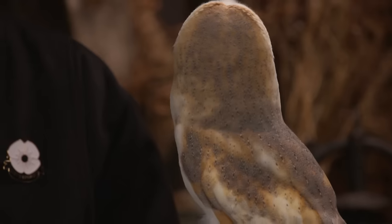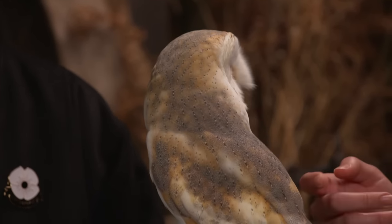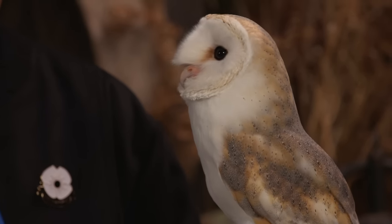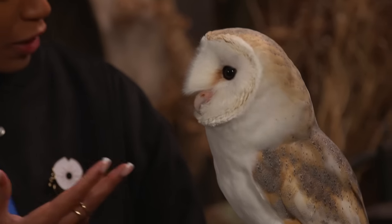So, Chrissy, tell me about your owl. We have Floki here, who's 4 years old. And of course, a barn owl, famously known for its beautiful colour. When people see his species flying above, they often say it's the squeak owl or the ghost owl. I don't know much about barn owls. I know that's your favourite owl, so could you tell me a bit more about it?